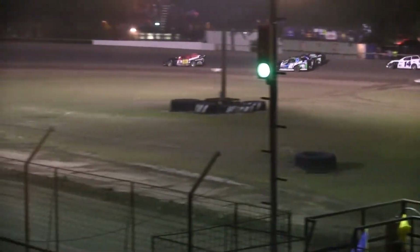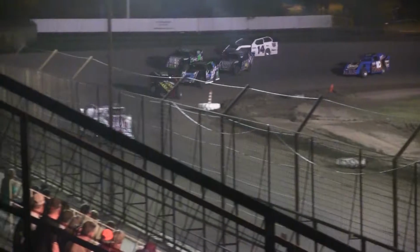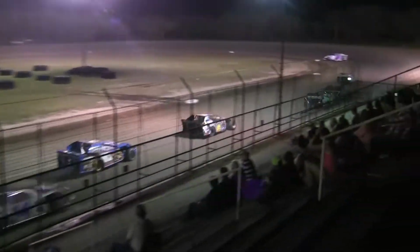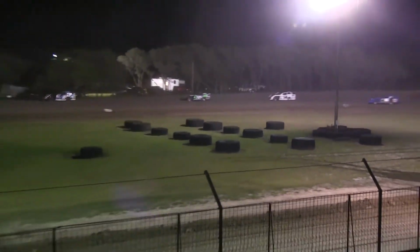Schaefer gets around Jernigan for that second spot. 3 wide into turn number 3. That's Eddie Ross on the bottom. Jernigan gets the short end of that stick, gets turned into a Sport Mod sandwich. Loses 2 spots on that deal, and now he's all the way around.